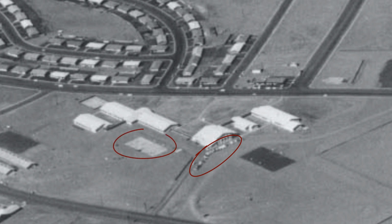And, of course, here's a basketball court here, this concrete slab here, and this slab here at the end of the D building or E building, whatever that is over there. We used to call that the playpen. That was a fenced-in area where kids could play dodgeball or whatever. But it was fenced in to kind of corral you in, to keep you from escaping, I guess.